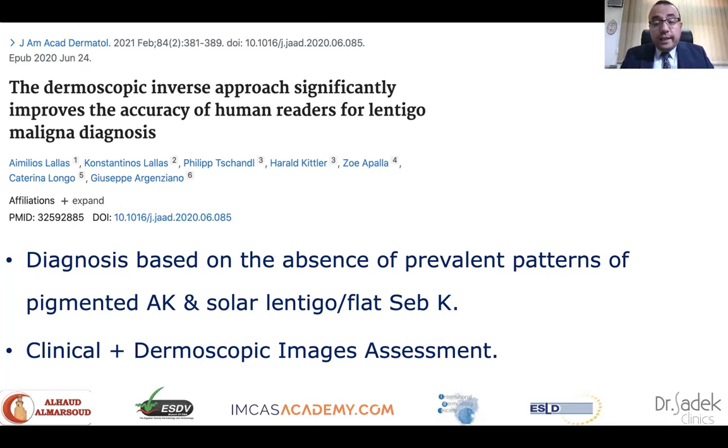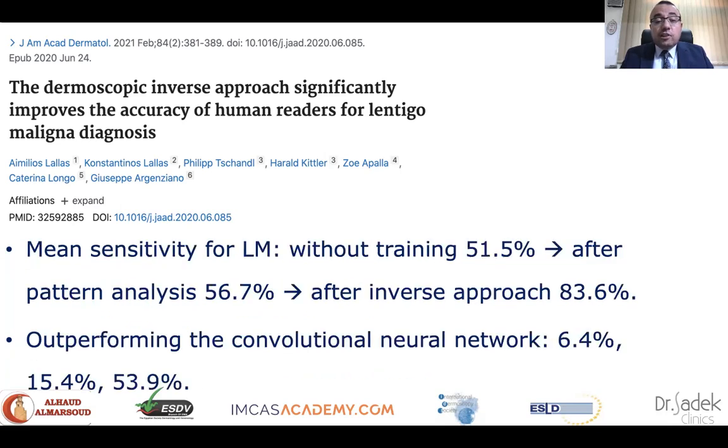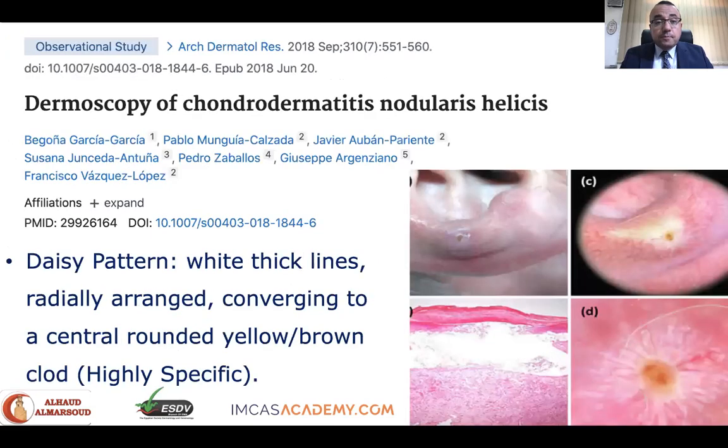So after training doctors with clinical and dermoscopic images, the mean sensitivity for lentigo maligna without training was almost 50%. After training with pattern analysis, it was not much improved, but after training with the inverse approach, or "who cares" in Emilio's words, it got much better. And it even outperformed the convolutional neural network by a big fold.